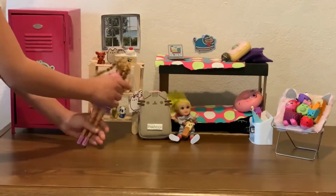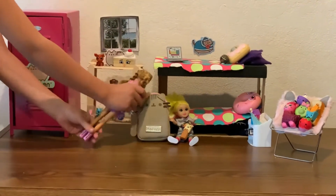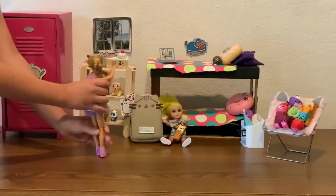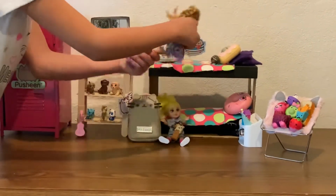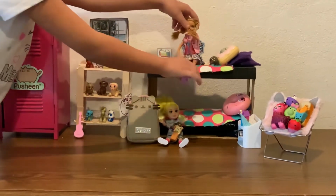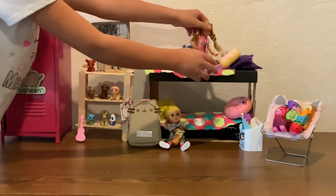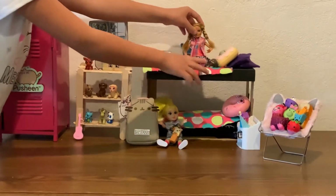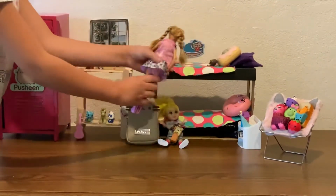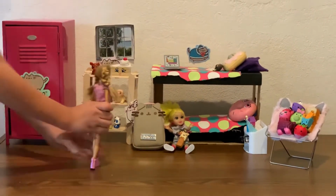And then here's my Pusheen, my unicorn Pusheen, and my Pusheen backpack that has Pusheen's name right here, which is really, really, really cute. And then up here is my bed, and up here I have my computer, which I do my schoolwork on and everything, my little stuffed animal, my Pusheen pillow slash stuffed animal, and my two purple pillows, and yeah. My mom makes me have the same comforter as Eliza, which I hate, but I picked them out. I love them.